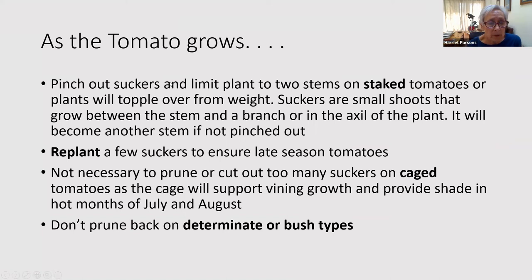Okay, now as that tomato grows, you want to pinch out the suckers. I'll show you a picture of a sucker, but it's in between the main stem and another stem, the axil there that comes out. If you don't control those, your growth is just going to be out of control. So pinch out a lot of them, not necessarily all. Limit your plant to two stems on a staked tomato. How do you do that? Because you know the tomato has one stem. So choose a sucker from the bottom of the tomato and let that grow and be your second stem and get rid of the rest. Your plants will topple over from the weight if you don't.